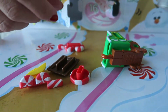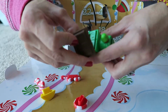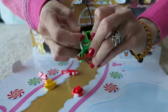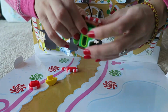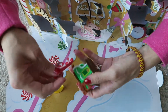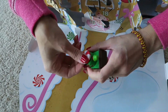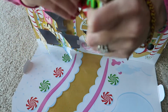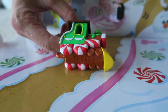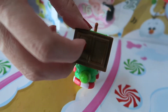And there's no guide, like there's no little picture showing you what it's supposed to look like after you put it together. So I kind of wish it had that in there. So let's see if we can figure it out. Yay, I did it. So it's a little train, a choo-choo train. It's like a candy train because you have the peppermint wheels. And then on the front, there's a peppermint there too. And I guess that is supposed to look like Hershey chocolate.